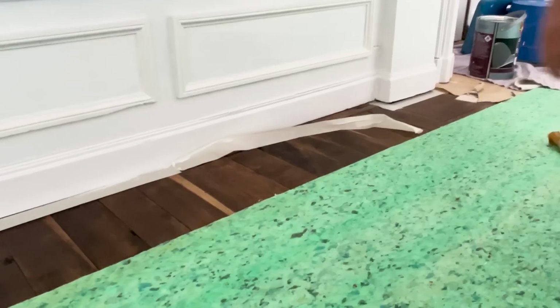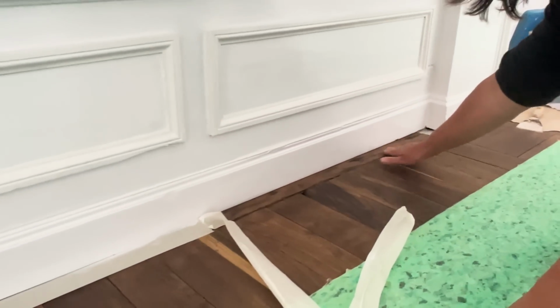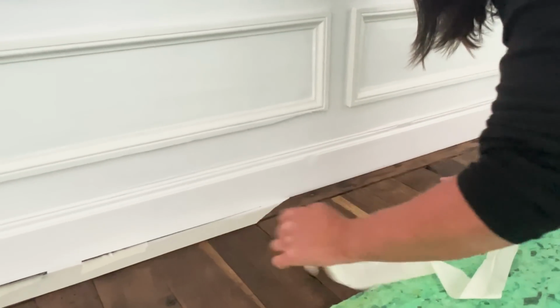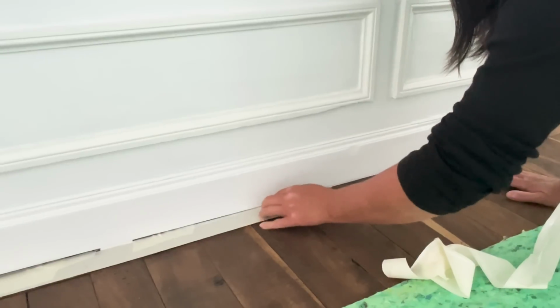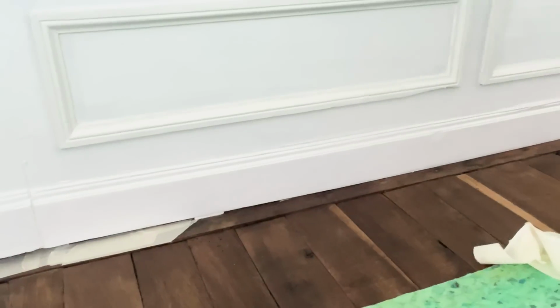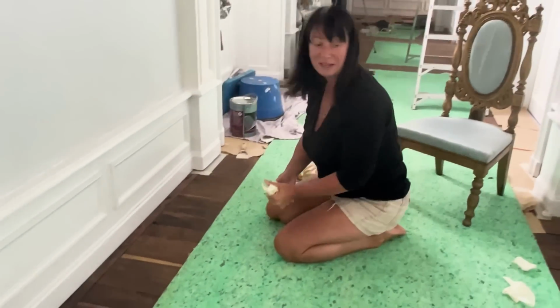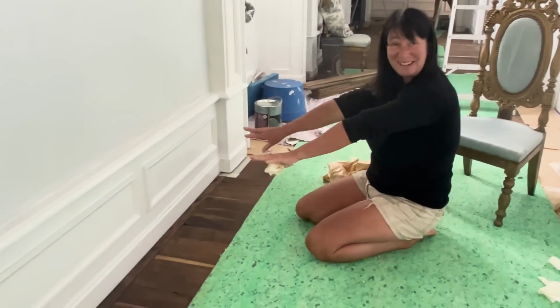Look, look. Look how nice that is. Ow. Oh, it's a bit stuck there. So I can go along that edge with a little scalpel, get off the excess, and then I can stain that one piece along there when I give the floor a second coat. But look how clean that looks.